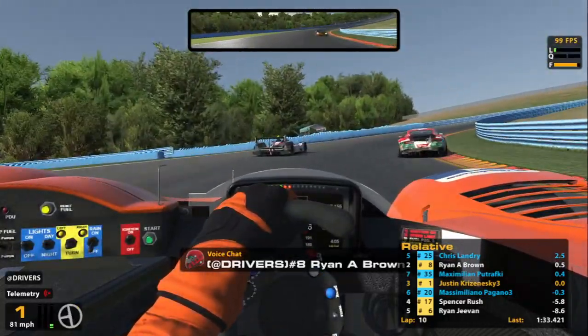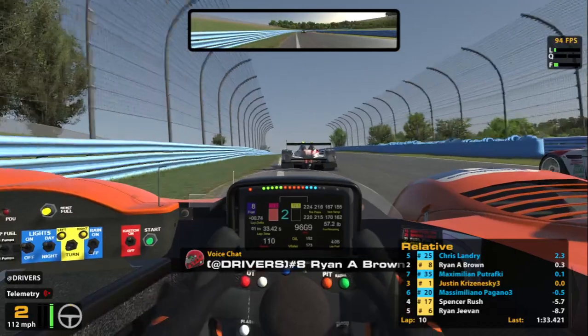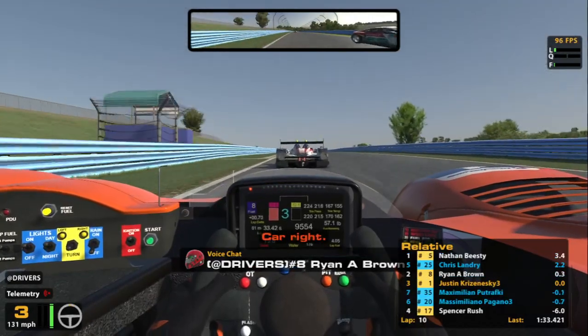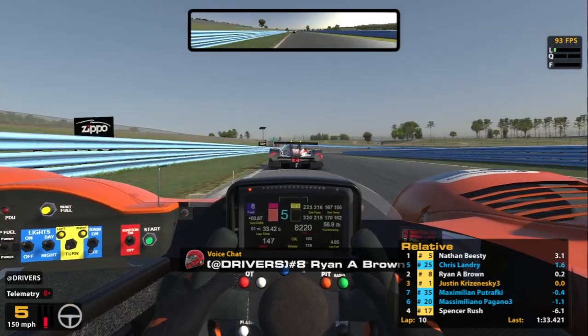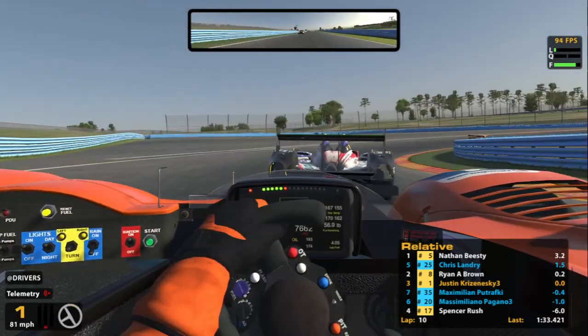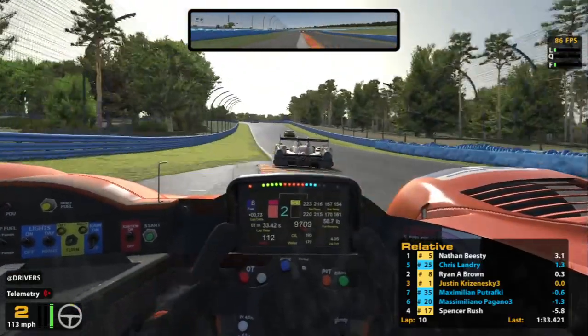What are you doing, 35? Come on, bro. You got no trunk and no spoiler, and you're racing me into a turn in a GT car. This is the exact reason why y'all are idiots. Alright, well, we lost some time there.